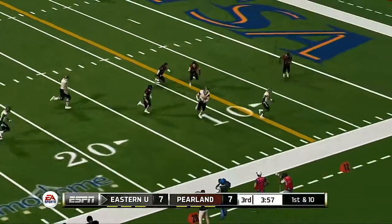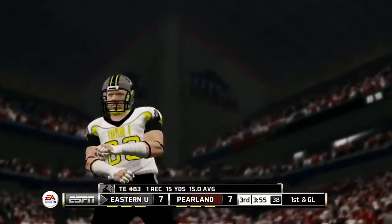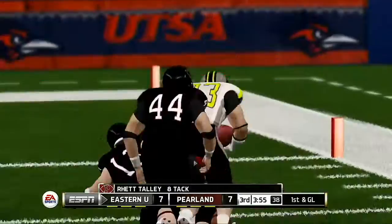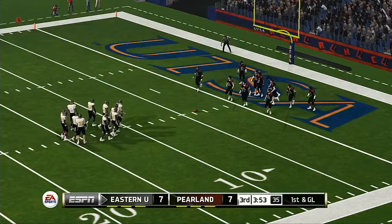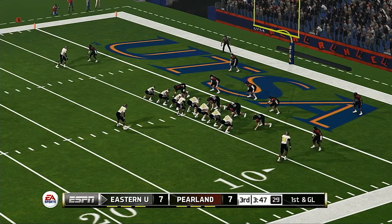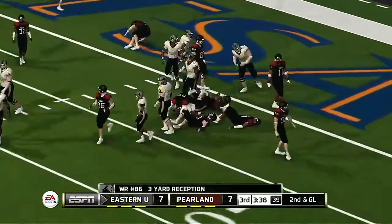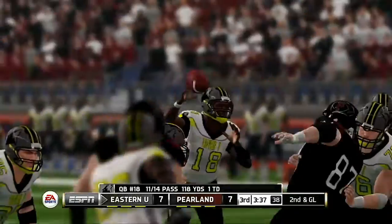He's got to throw it in a hurry. And a quick throw. Nice play to set up first and goal. That's good for a gain of 15 yards. That makes it first and goal. First down, and they've got their eyes on that goal line. Separation from the defender, and that was enough room for him to make the catch.